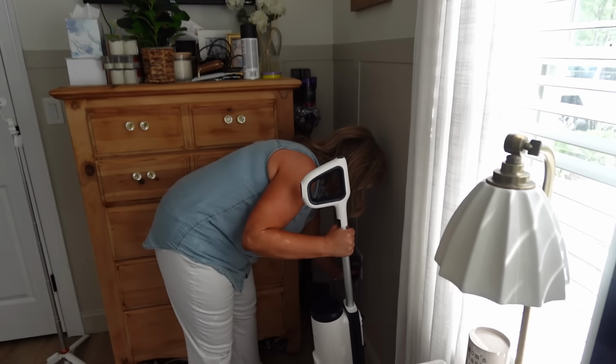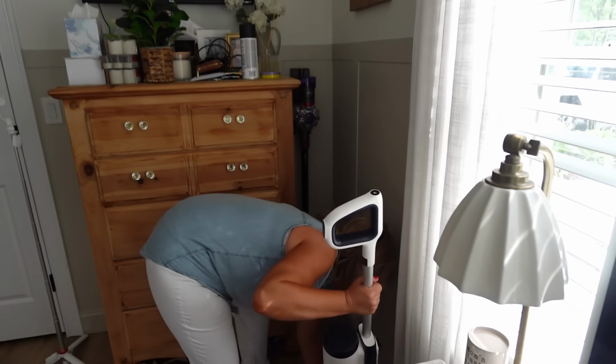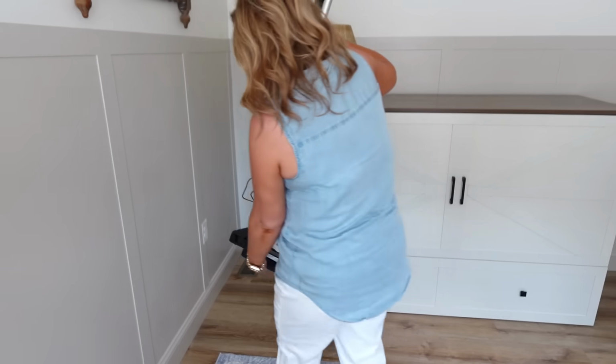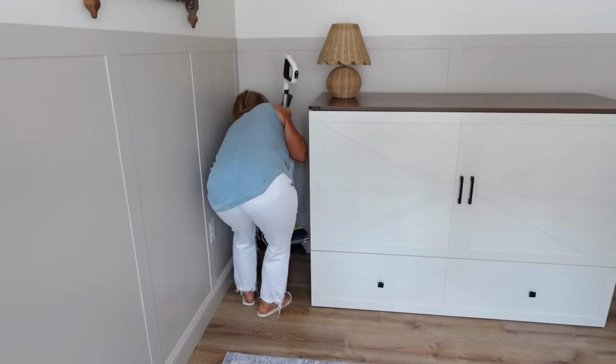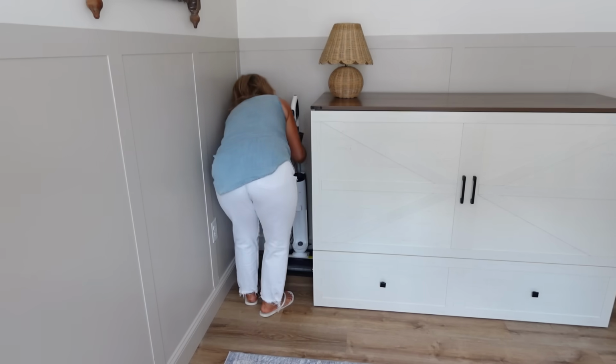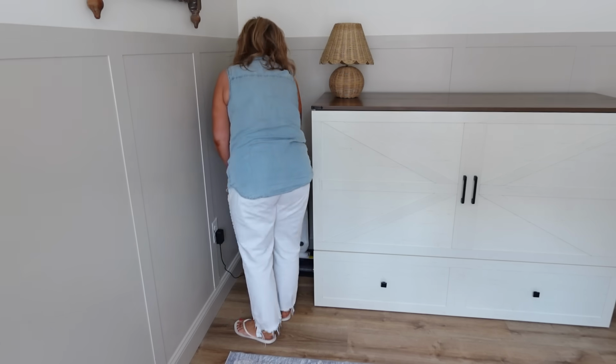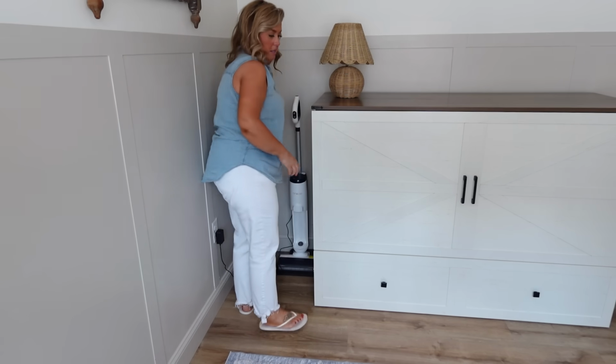So I don't really have anywhere else for this wet dry mop, or wet dry vacuum, I guess, to live. So it lives in here just like my Dyson. So I decided to move it over here to this other side. What's nice is I was able to completely hide it, so you really can't even see it, and it's a perfect little spot for it.